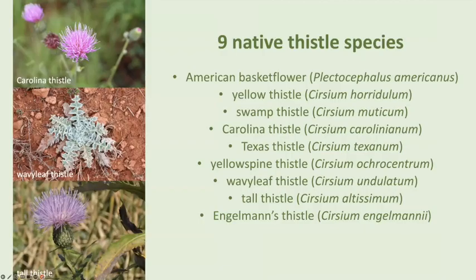Of the 19 true thistle species in Oklahoma, 9 of them are native. Only 9 of them are native. These include American basket flower, yellow thistle, swamp thistle, Carolina thistle, Texas thistle, yellow spine thistle, wavy leaf thistle, tall thistle, and Engelmann's thistle. And I just learned it's really hard to say thistle that many times in a row.